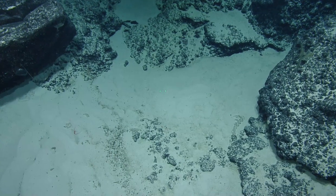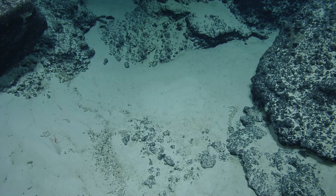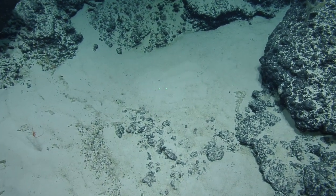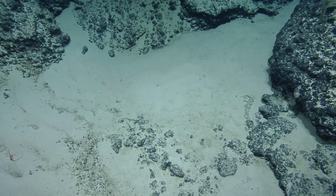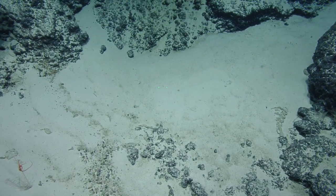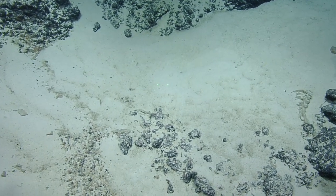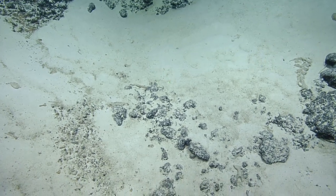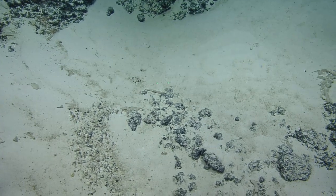That in the back is probably just cemented chunks exposed, but maybe something over there. Yeah, take a look at this stuff. Looks like maybe a dead sponge stalk right there. Yeah, maybe we can just poke around at some of that. This, for example, would be a good one. Maybe.